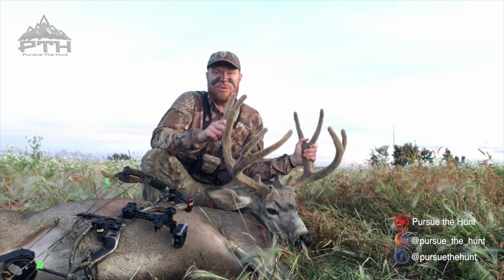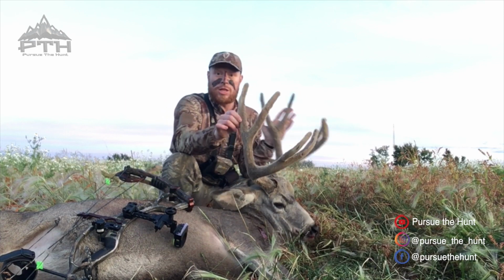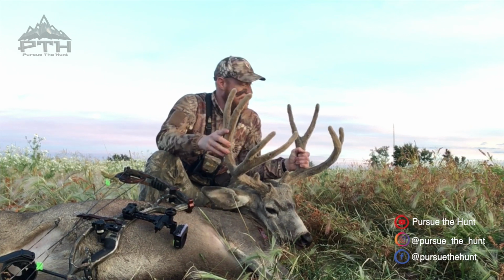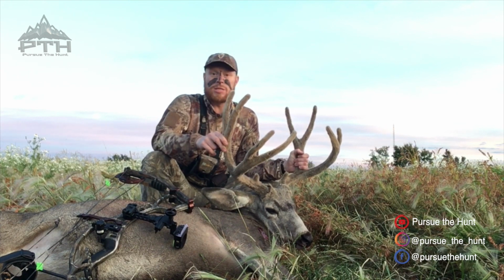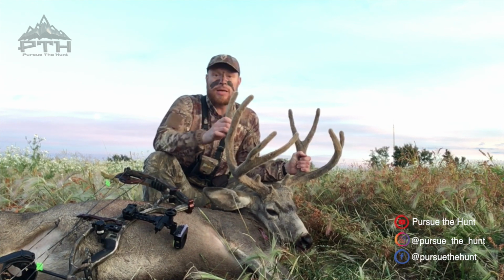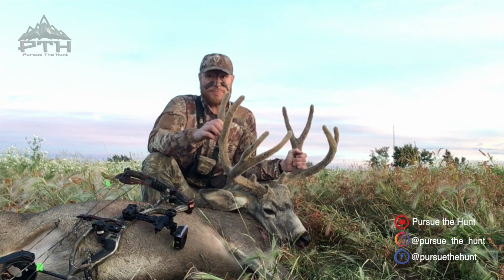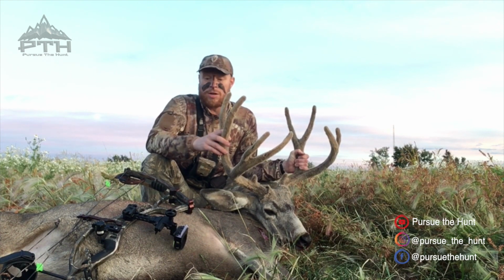Hey guys, Mike here with Pursue the Hunt. Just tagged a real beauty northern British Columbia muley. As you can see, it's a really nice 4x4, really nice mass. Just a great hunt. Came in this afternoon. He was bedded in the peas and came with the wind kind of around him into this low spot, this swampy spot in the middle of the field, and sat in the cattails till he got up and started feeding, and he fed right to me.